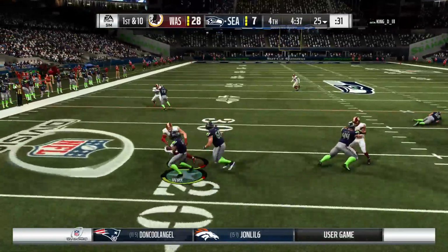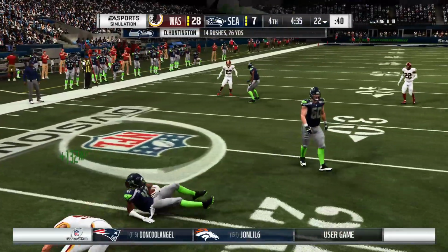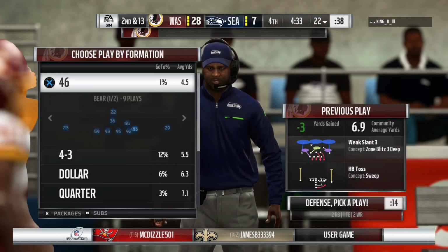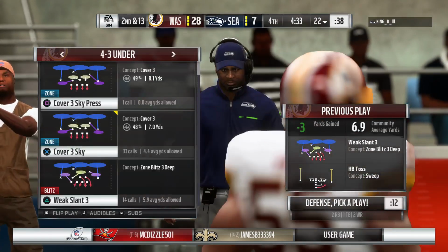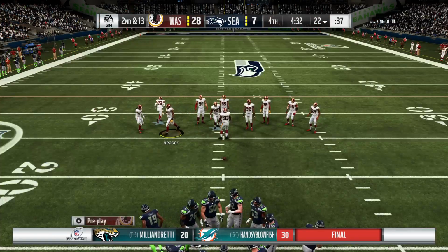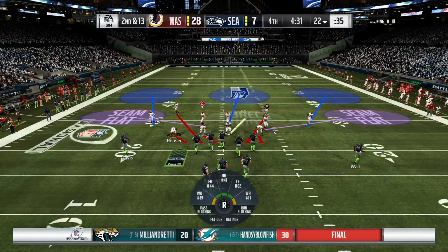Now they'll run it on the toss. And this one goes nowhere. Losing yardage back at the 22. A loss of a full 3 yards, and now it's 2nd down. And the trend continues here in the 4th like it was in the 1st, 2nd, and 3rd. He's had nowhere to run.